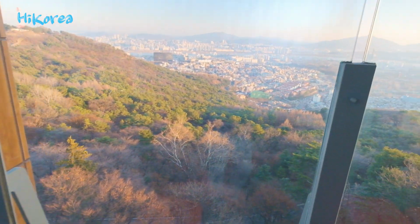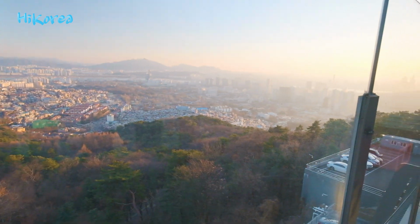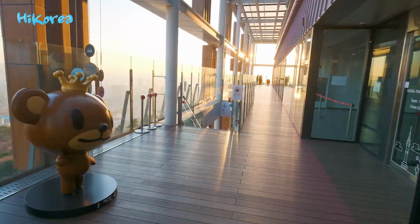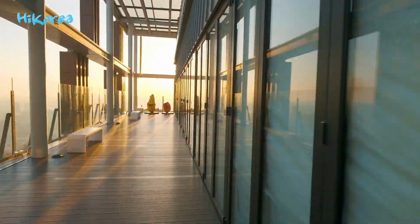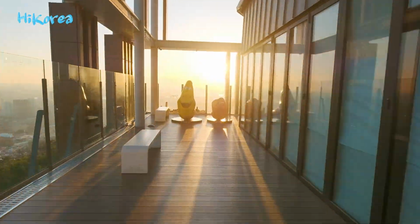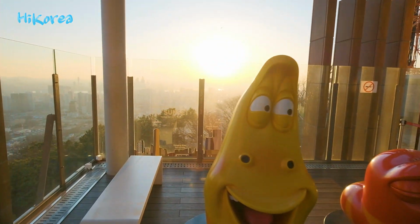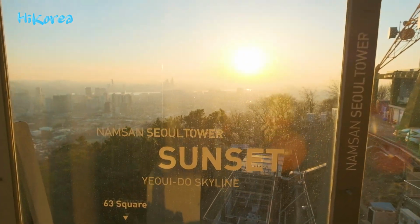Isn't it really quiet here? And I like the view of the Han River from here. The highlight of this secret place is here. It's a place where you can enjoy the sunset without being disturbed by other people. The sun is out now. I'll go back up to the lock zone to take a picture of the locks and the sunset together.